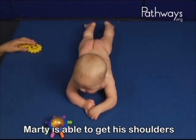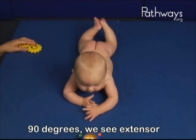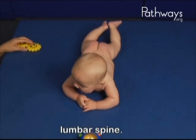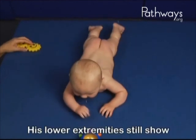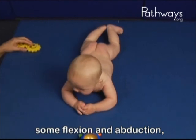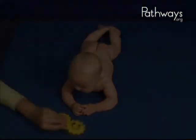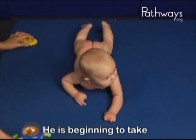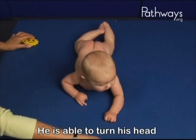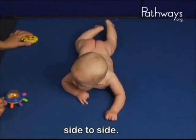Marty is able to get his shoulders and upper arms forward. With his head lifted to 90 degrees, we see extensor muscle activity down into the lumbar spine. His lower extremities still show some flexion and abduction, but he is moving toward exhibiting lower extremity extension. He is beginning to take weight on fisted hands, typical for this age. He is able to turn his head freely and follow a toy side to side.